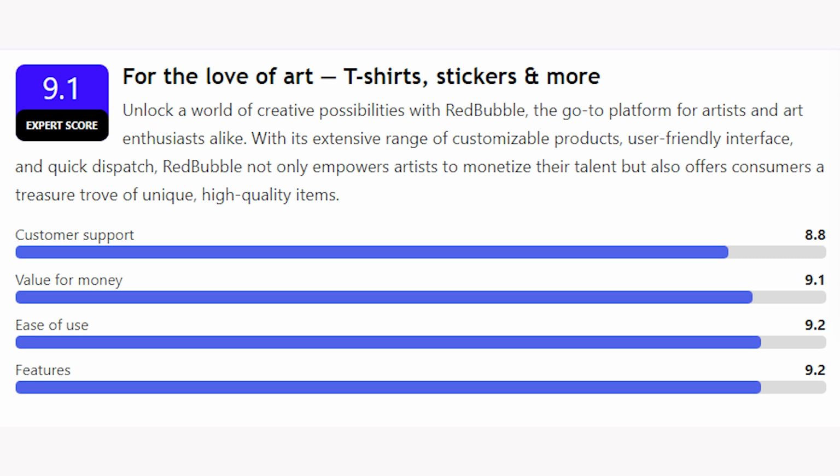And as you can see, they have an expert score of 9.1 out of 10. And the breakdown would be: customer support is 8.8 out of 10. Value for money is 9.1 out of 10. Ease of use is 9.2 out of 10, and features is 9.2 out of 10, which is amazing, right? So that is the breakdown for Redbubble.